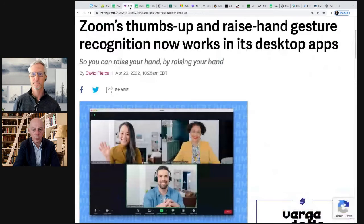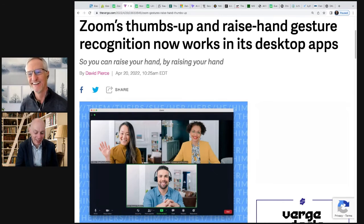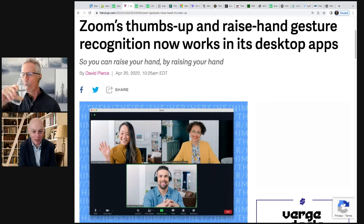So let's take a look at what else Zoom is doing. Just an easy, fun one here, just to end with. Zoom thumbs up and raise hand gestures recognition now works in its desktop apps. So, wait, let me test it. Oh, we're not on Zoom. Yes, that's a shame. But again, just interesting that they built in some very basic image recognition into their app, so it can save you the struggle of reaching across and pressing a button. That's pretty funny. We all struggle with first world problems.